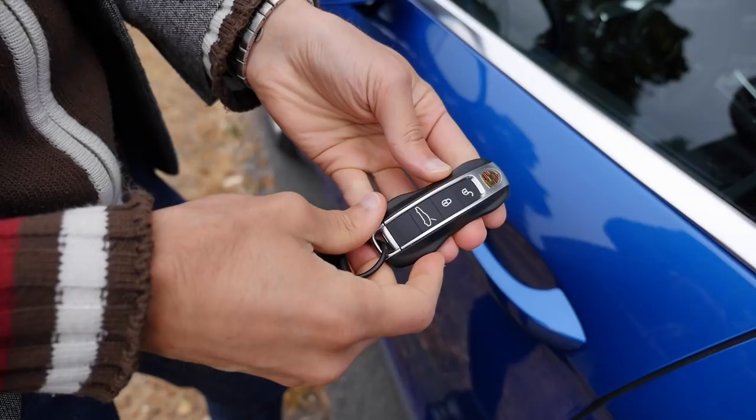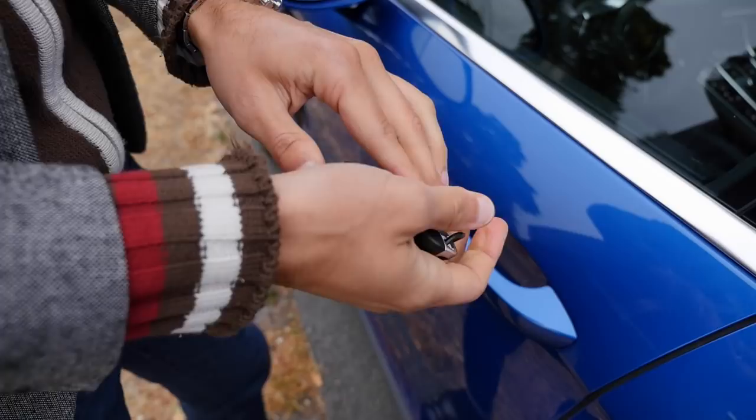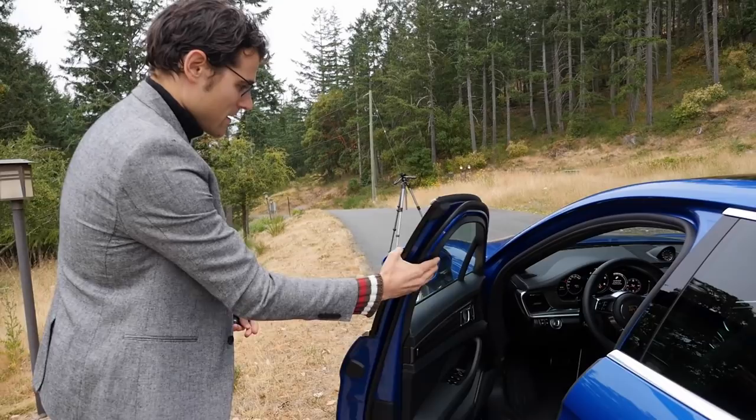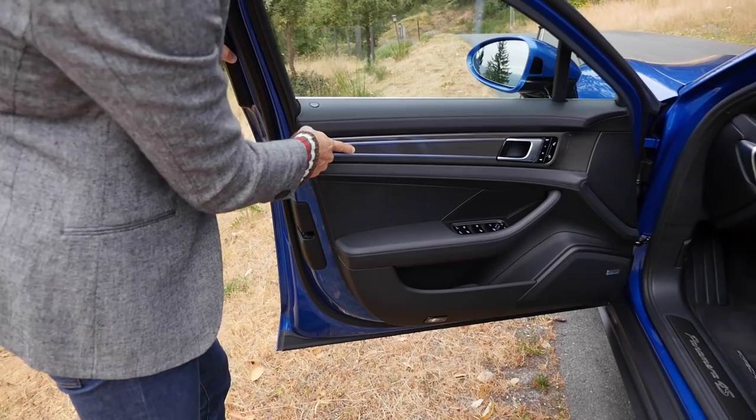The key right here is a little bit different than with the 911, it's flatter. Then we can get a soft close like here. Magic. An option, of course, it's a luxury option. Then a very solid heavy door. Inside of the door, here we got a carbon fiber trim. You can pick different ones.